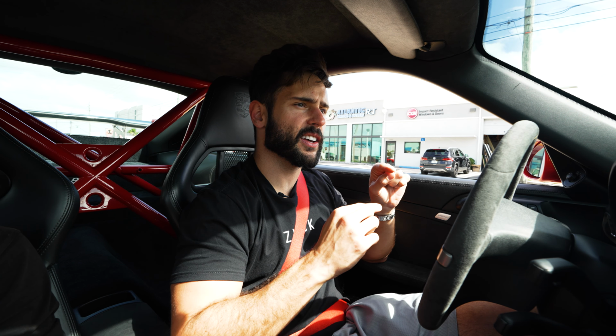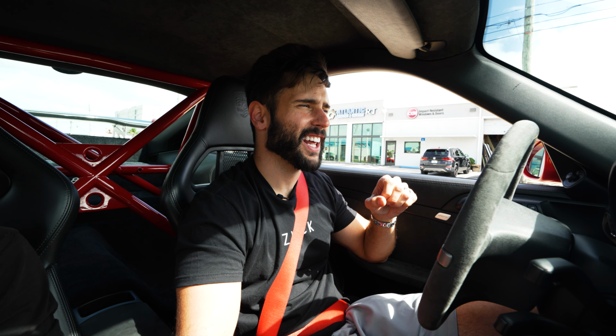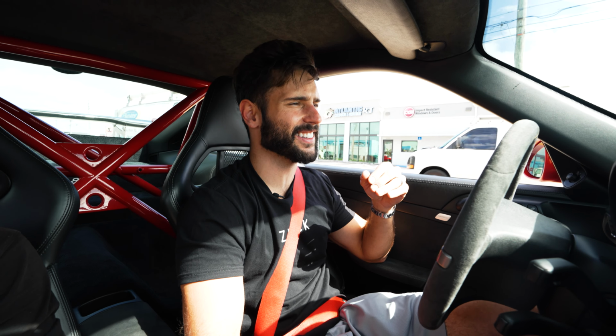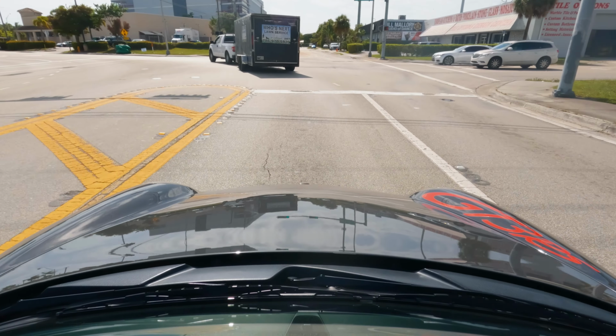But yeah, you get in this car and you notice how heavy the clutch is, how mechanical this shifter feels, and how light the flywheel is. And that's something I don't think is spoken about enough. These cars have such a light flywheel to master both shifts up and down. It takes probably a week of ownership to really get everything right because it just revs so quickly.